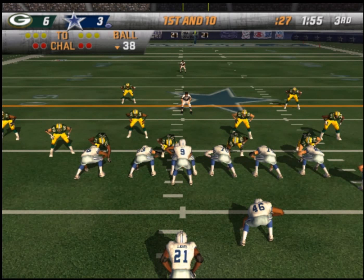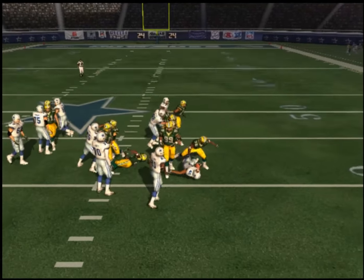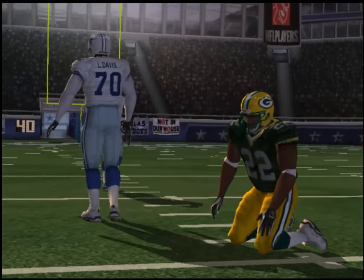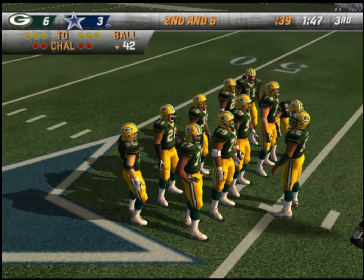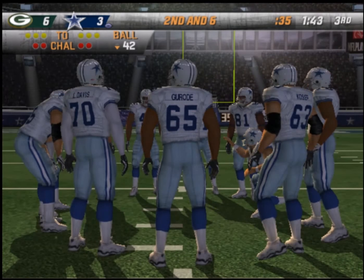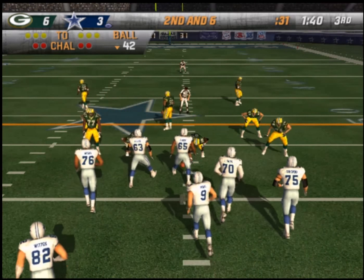Green Bay comes down in a 4-3. All right, here we go. This one is handed off. Breaks the tackle. You can hear the collision up here. 4-yard gain on the play. It's second down and 6 to go. Ball on the 42-yard line.